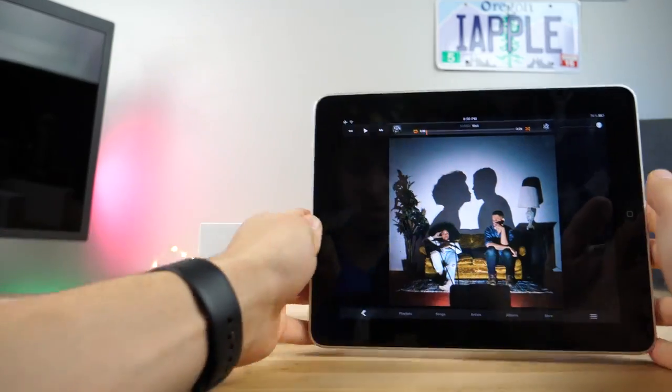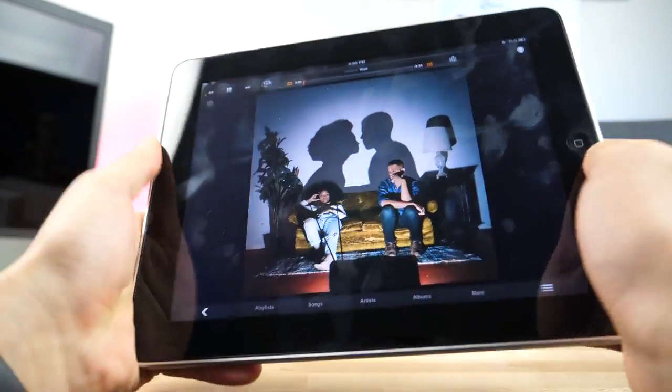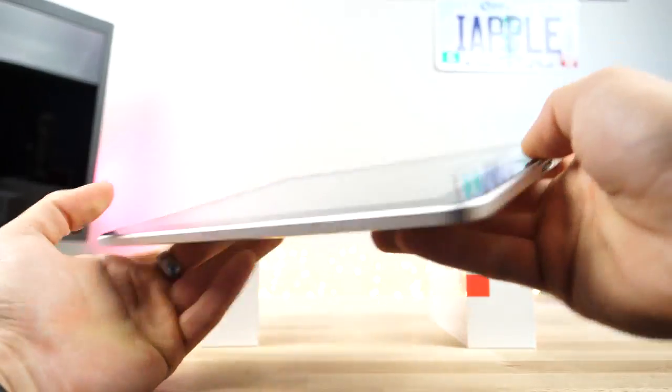Now let's see the handy dandy iPad that seems to work always. I won't wait this time. Sweet deal. That's what I like, reliable stuff you can count on.